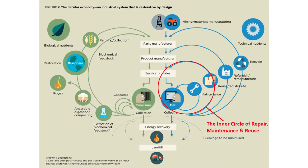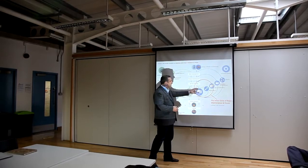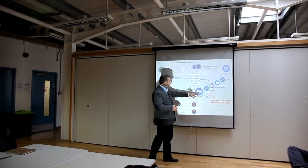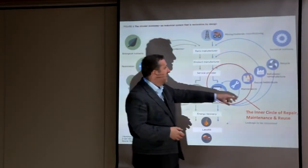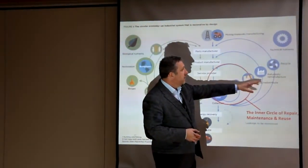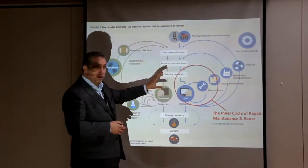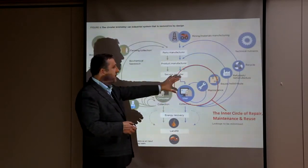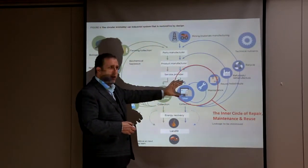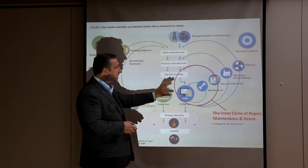Essentially what it shows is that for a product, for example, there are various options you might use during its lifetime. Here you've got things like repair, maintain, reuse, redistribute, resell, refurbish and manufacture. The things that I'm going to be talking about just now are very much to do with this inner circle of the circular economy. It's about repair, it's about maintenance, and it's about reuse.